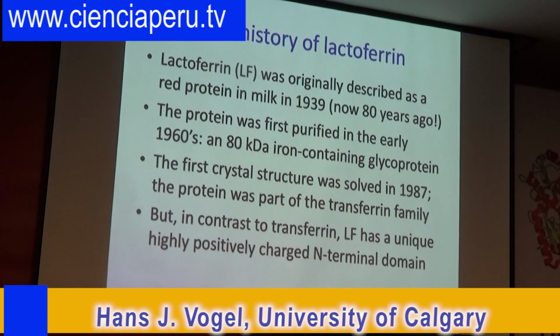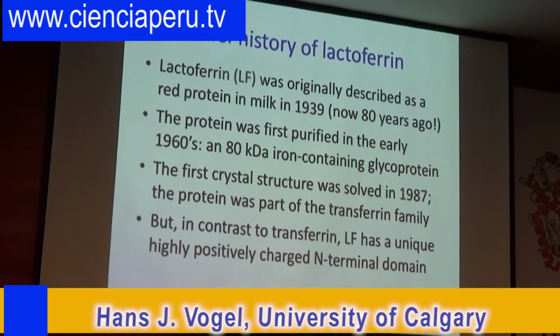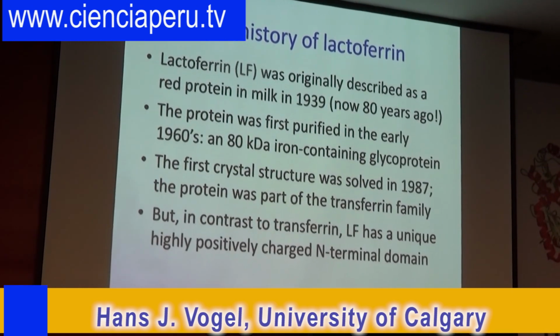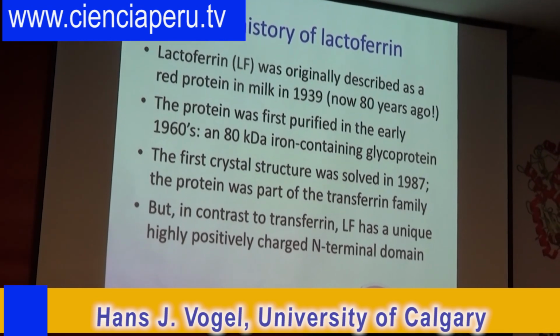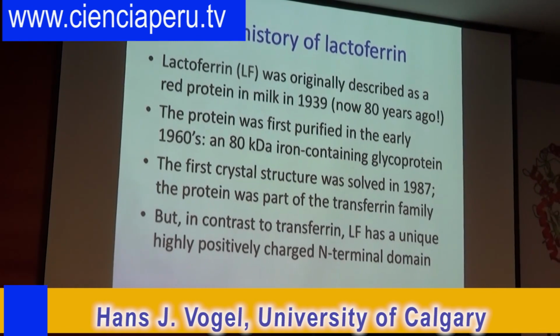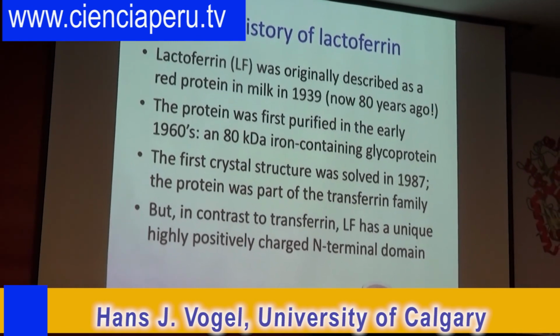People already had concluded that based on partial sequences that they knew for the protein. But when the first crystal structure came out, it was actually the crystal structure of lactoferrin came out before that of transferrin. It really set the stage for this whole field.